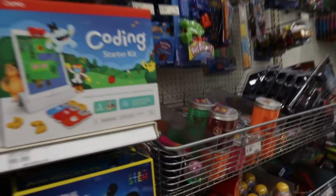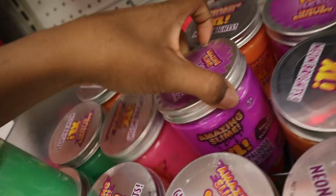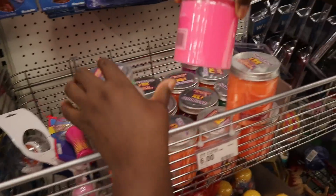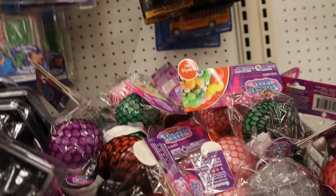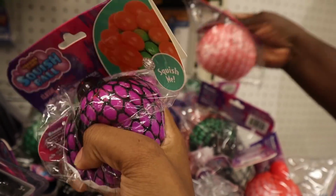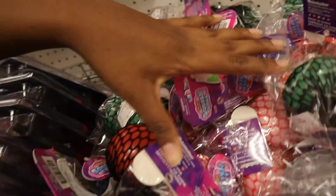Ooh, what do I see? I see more slime over here and some fidgets. Let me get my purple slime. I'm gonna get the pink one in the front. Pink. And look what I found here. I know, look. Okay, ooh, purple. Check that out. Look at the mesh. Pink. So many fidgets here. Let's see.